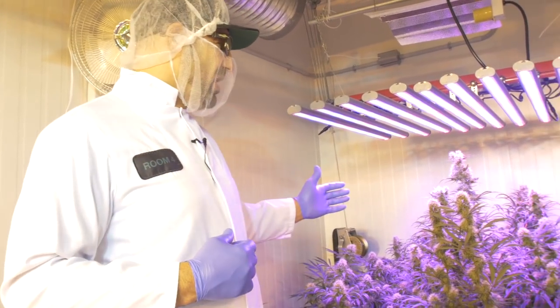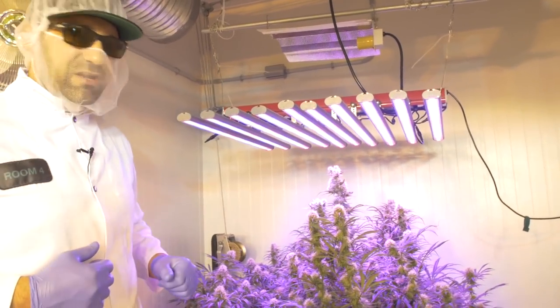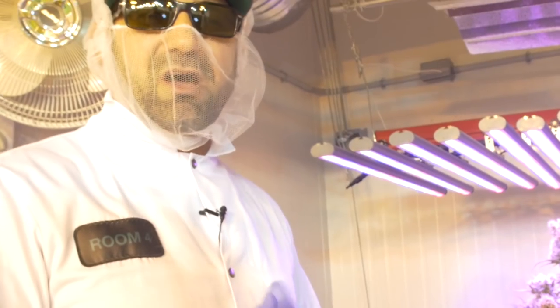But not bad for an LED. For only 660 watts and 9 plants, it looks pretty good. You probably got another 3 weeks till harvest on these plants. But looking overall pretty healthy, but not compared to the flower room right beside it. Come on, let me show you.